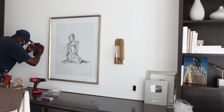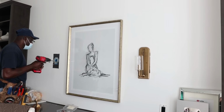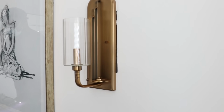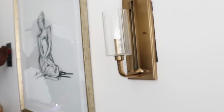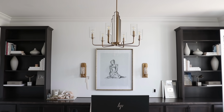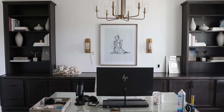You guys, it is about 8 o'clock in the morning, and my lovely electrician, Mr. Eric, came to change out the sconce. I'm gonna have to do some touch-up paint because it's smaller, but overall, I do love it. It's such a beautiful light. Oh, you guys, I love it. Oh my gosh, it looks so good. I am so happy with it. It looks really, really good. So this is pretty much the new light.